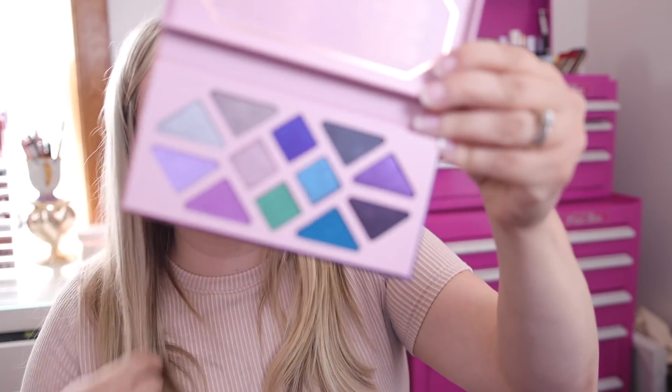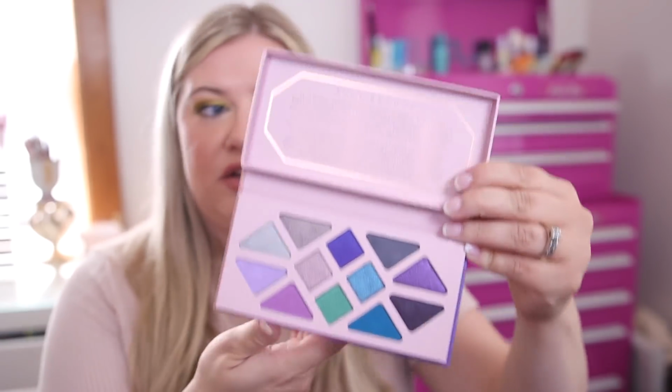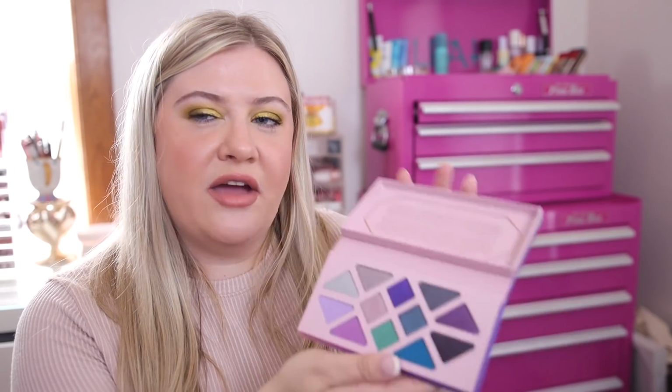It's a purple blue toned eyeshadow palette, so very colorful, not just your basic neutrals. This is more sustainable, that's why they don't have a mirror on it, so it is more that recycled packaging, so it might feel a little cheap, but good for the environment, I guess.